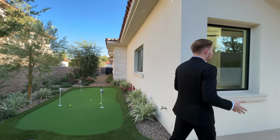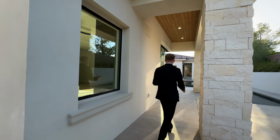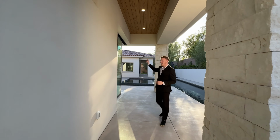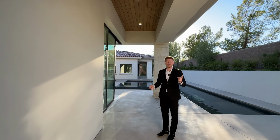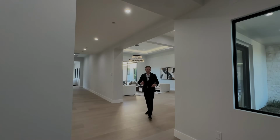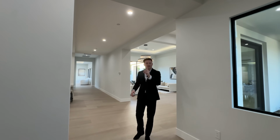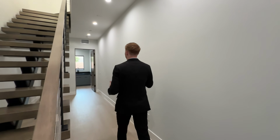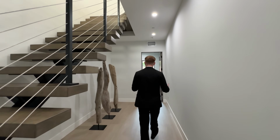But that was everything for the backyard. Now, I told you guys this lives like a single story, but there is a staircase hidden back there where we began the video. So let's go over there now and check it out. Bringing everyone back through here, this is where the floating staircase is. It's almost hidden back here, and that adds the effect more of why this lives like a single story.